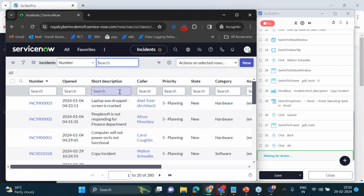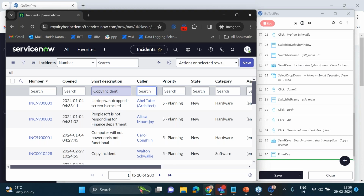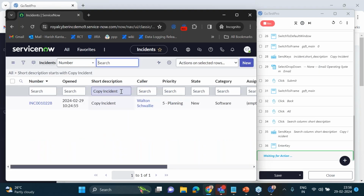So you might recall what we have done in our copy incident page is we have added the short description as copy incident, right? You can see it from here. So I will try to search my incident with that particular description. So I entered copy incident and I hit the enter key from my keyboard. You can see that after I do that, that particular incident appears on the screen.